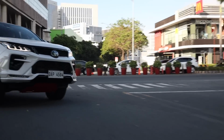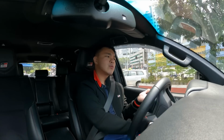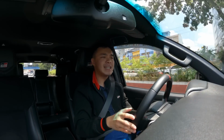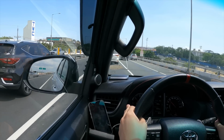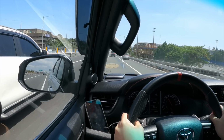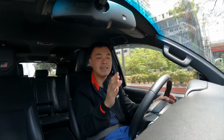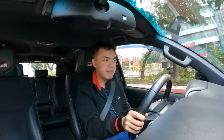So back to driving the Toyota Fortuner GRS, and the first thing I truly noticed, coming from a Toyota Fortuner 2.4V from back in 2016, which I've been daily driving, is that it's a lot more effortless. Since you have this 2.8 liter instead of the 2.4 liter, it doesn't really stress, it doesn't have to rev that much higher just to get you up to speed. And that really does translate to a completely different driving experience. It's a lot quieter in here, it's a lot more refined.